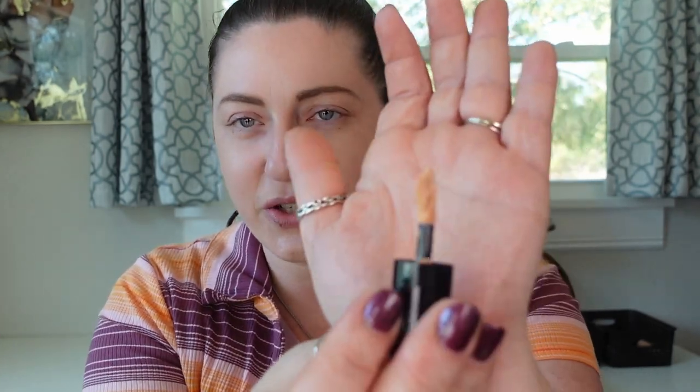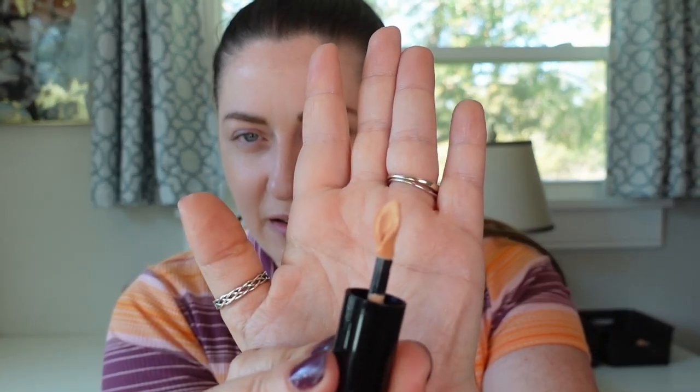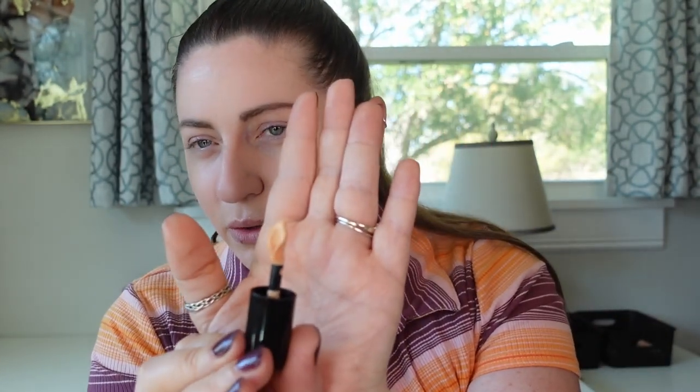This is a really interesting doe foot applicator. It's pinched, looks like a flower. Like a tulip, is that what I'm thinking of? So it's actually holding quite a bit of product in that little, what do you call it? I don't know, in that little curve. So that's kind of interesting. Let's apply it to my left side.